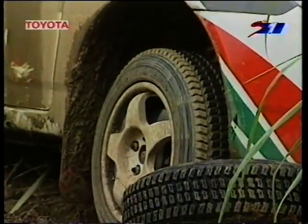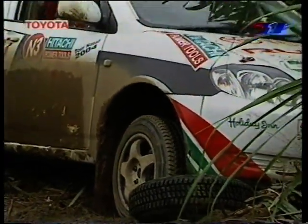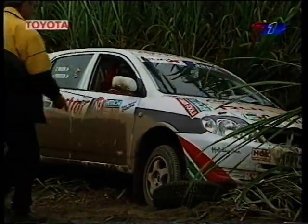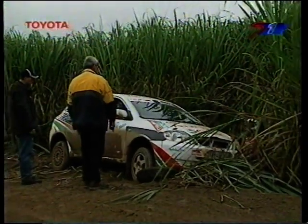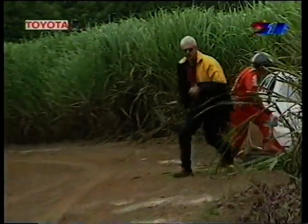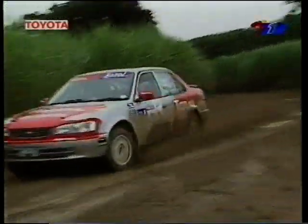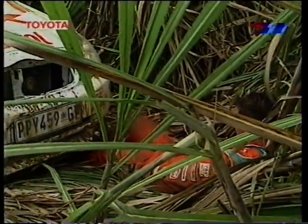With the pressure mounting in Class N3, Vulcan was the first to make a mistake as he slid off the road after entering a corner too quickly. There wasn't much damage, but the car was stuck fast. Supervan gave some encouragement, but it was left to navigator Houghton to get his overalls dirty as he tried everything to free the car, but to no avail. The event was over.